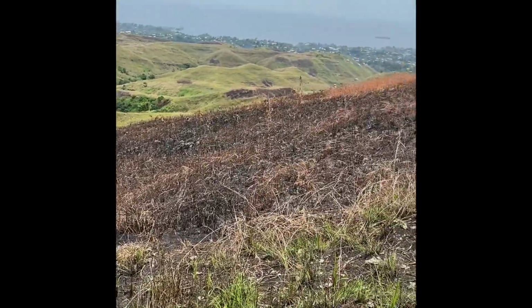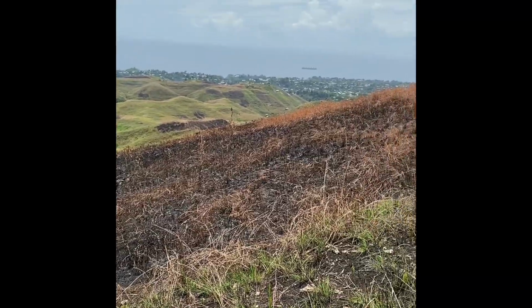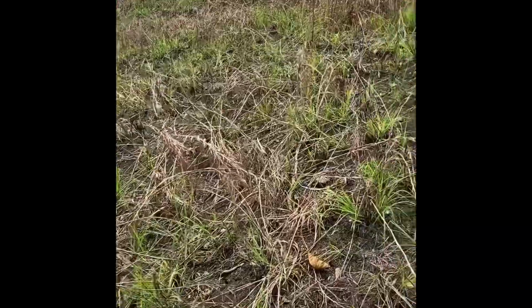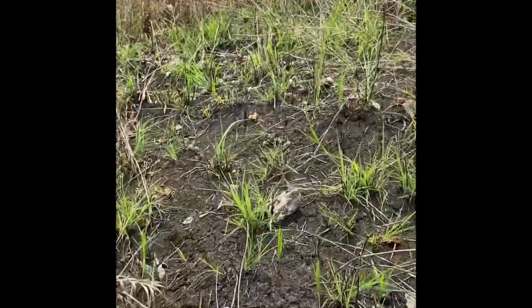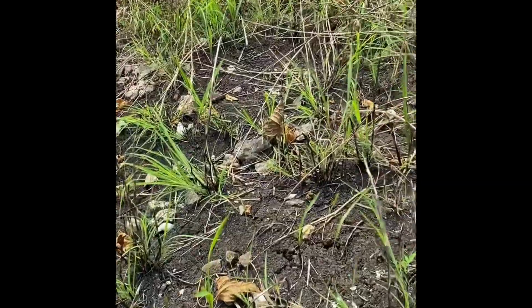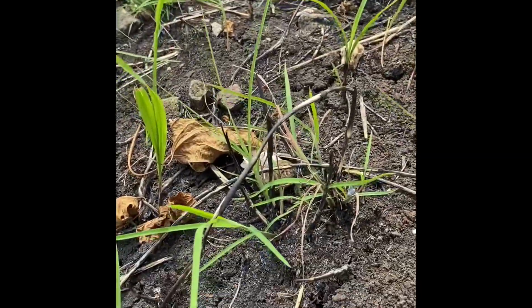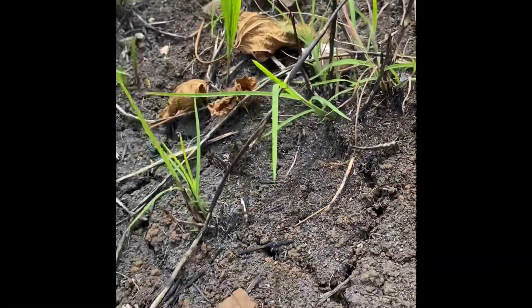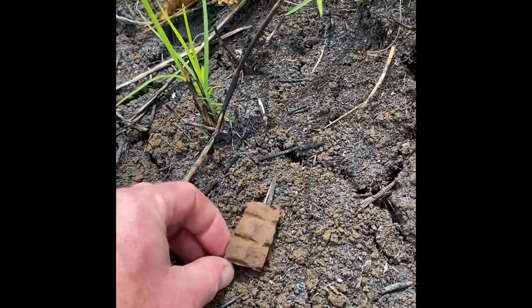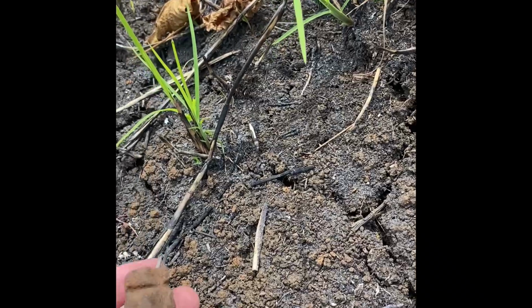This position has been burnt, so I'm walking around looking for relics because every time it's burnt, you'll see relics. I've just seen a grenade fragment from an American grenade. Let me just find it again. Here it is. Sorry. So I'll put it in front of you here. That's from an American pineapple grenade.